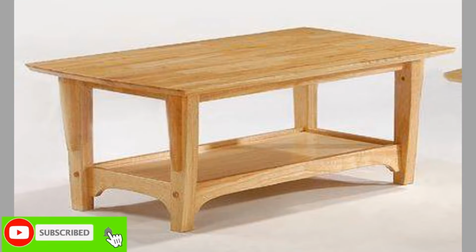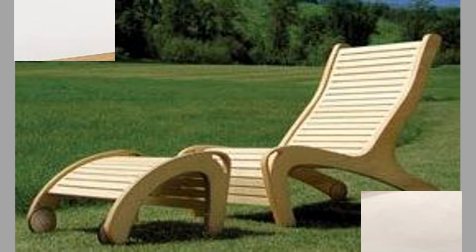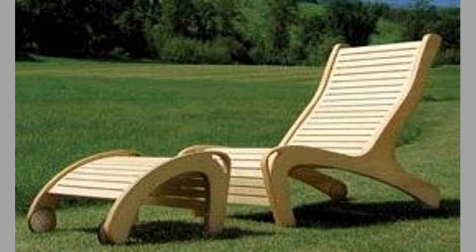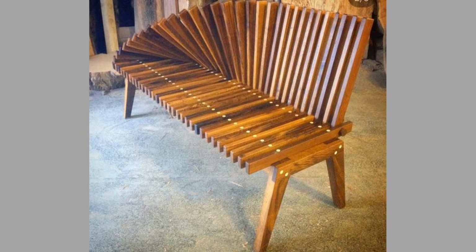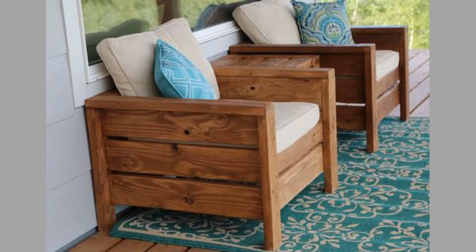Look at similar items in your area or online to gauge competitive pricing. A common pricing strategy is to double the cost of materials and add an hourly wage for your time. This method ensures you cover costs and earn a profit. There are numerous avenues to sell your woodworking creations.